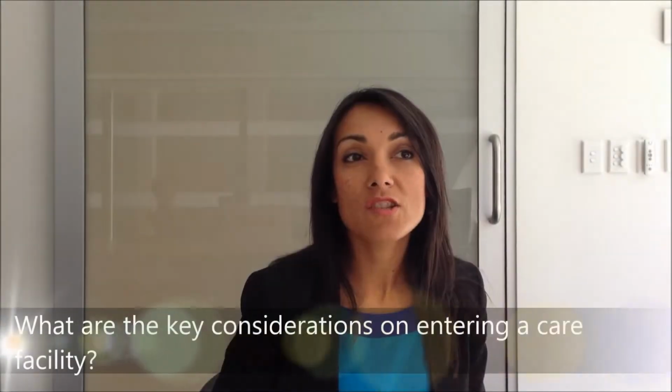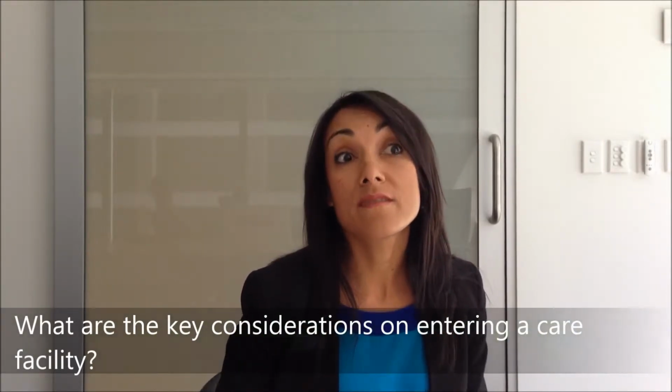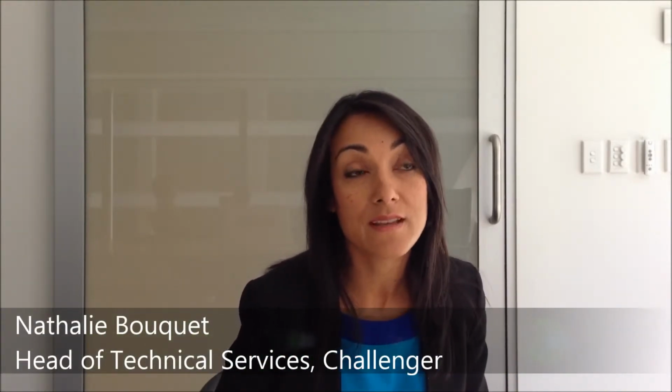Some of the key considerations are finding an appropriate facility for Mum and Dad. So for example, what is the geographical location, what are the activities that are offered, what are the features that they're looking for, such as a single room, for example. The other is what to do with the family home.